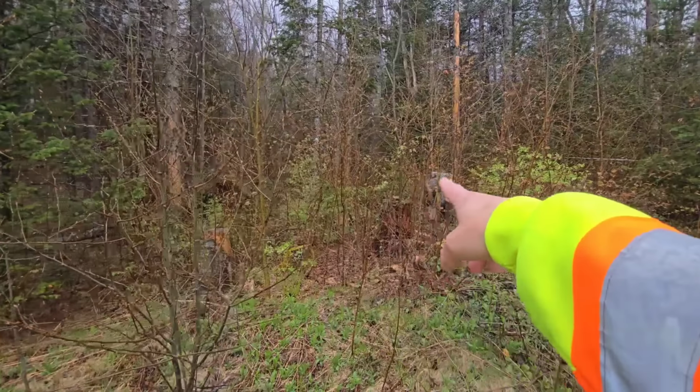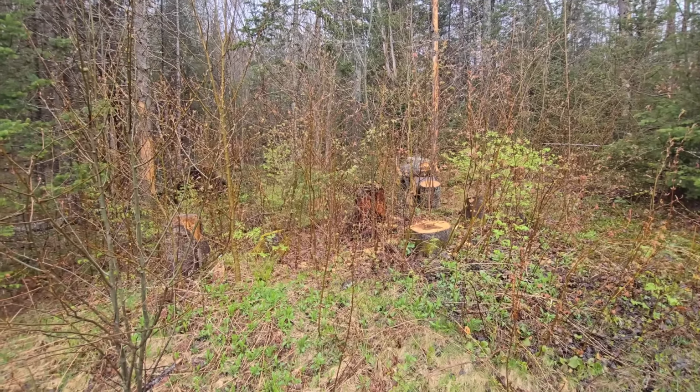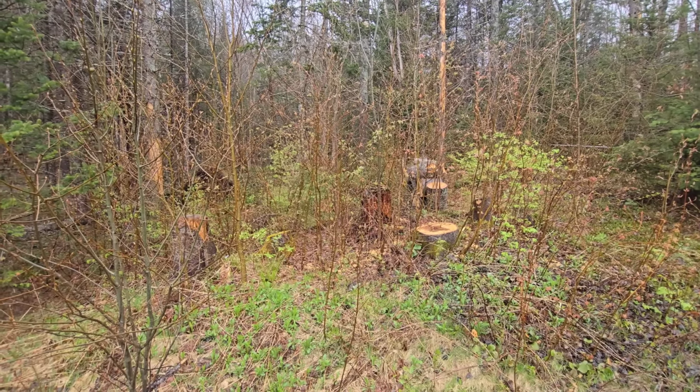Right here, these are fire bushes, the things that are already pretty filled in. Those have beautiful, the first frost that hits them in the fall, they turn bright red, orange.